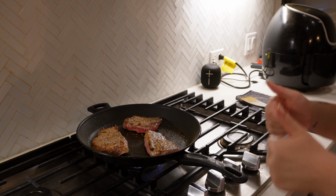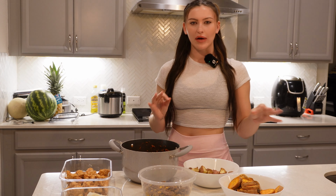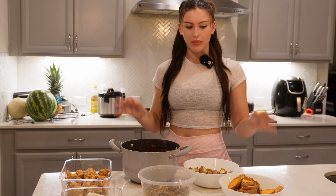Okay, I just wrapped up the cooking. I have everything laid out in front of me. Cooking all of this did take me around an hour, maybe a little bit more, but you do have to consider I was stopping to talk to y'all and to move the camera, etc. So I think realistically, this would take anywhere from 45 minutes to an hour, again, if you are somewhat decent at multitasking.